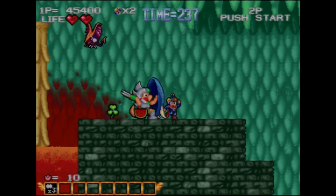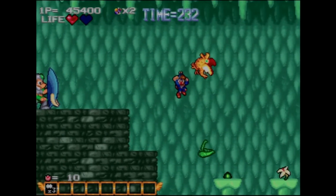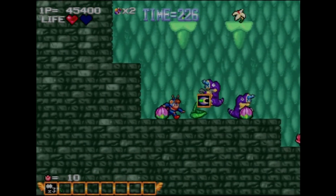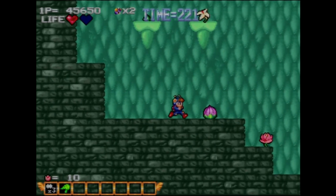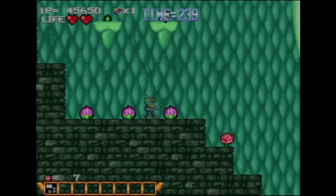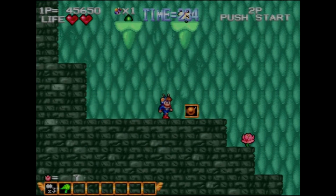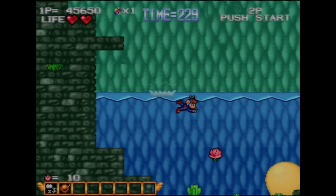Let's just jump over him. Oh yeah, let's just jump over him and ignore him. I ain't got time for him. I probably needed to find another enemy and throw another enemy at him, to be honest. Oh, where have you come from? And that's another life gone. Yeah, it's pretty hard. But because you've got unlimited credits, you don't really need to worry about playing the game properly that much.